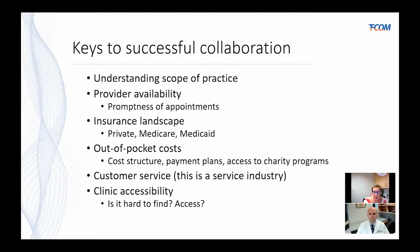And certainly clinic accessibility. When it goes back and forth from the audiology clinic to the ENT or neurotology clinic, is it accessible? We have a lot of patients that come in that are maybe elderly, or parents that have small children, and being able to walk into the clinic and park and have access to the different appointments is very important. And so these are all things that I think, if you're going to establish a collaboration between the physician and an audiology clinic, that are really a priority for you to address and talk about between the physician and the audiologist.